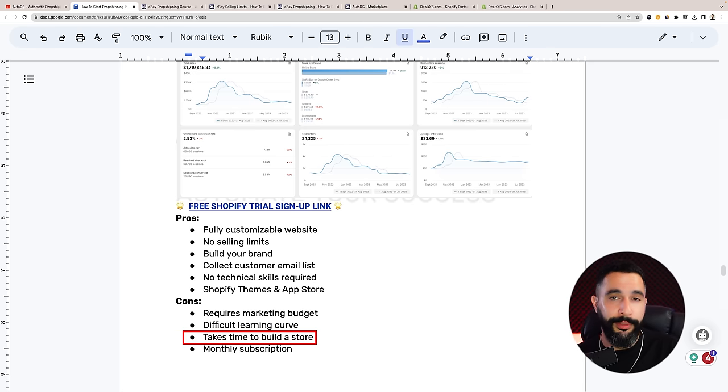It takes time to build a store, especially if it's your first store or your first couple of stores. And it comes with a monthly subscription. You have to pay a monthly subscription in order to get your store up and running on Shopify, even if you haven't made any sales yet. That is why it's crucial to start with the free trial sign up link. And right now, Shopify is also going to offer 3 months for $1 using this link.